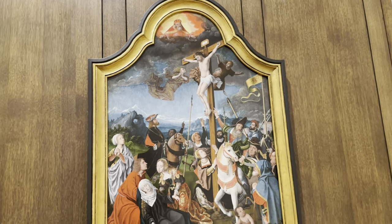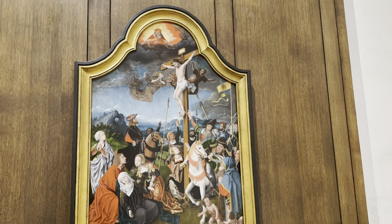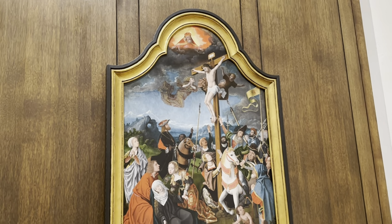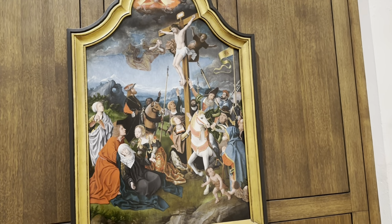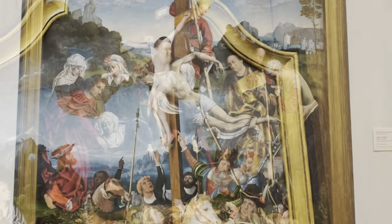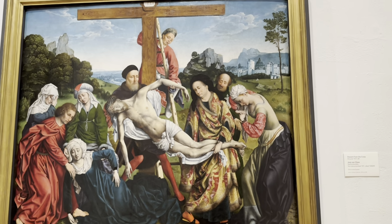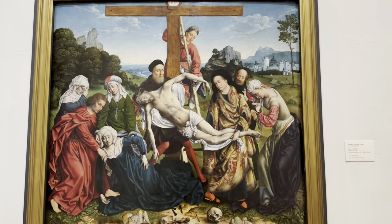This one here is called The Crucifixion, painted in 1530 by Jan Mostaert from the Netherlands. One from 1517, artist Joos van Cleve from the Netherlands. Look at that detail.